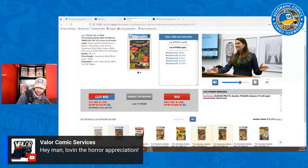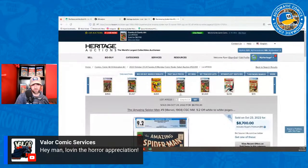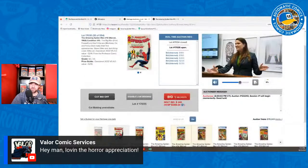What did it end up going for? So it ended up going for 8,700. So yeah, that's almost $6,000 less than its high. And that high might have been a white page copy, something like that. I didn't check that, but still, I think that's a pretty great price for that one. All right.